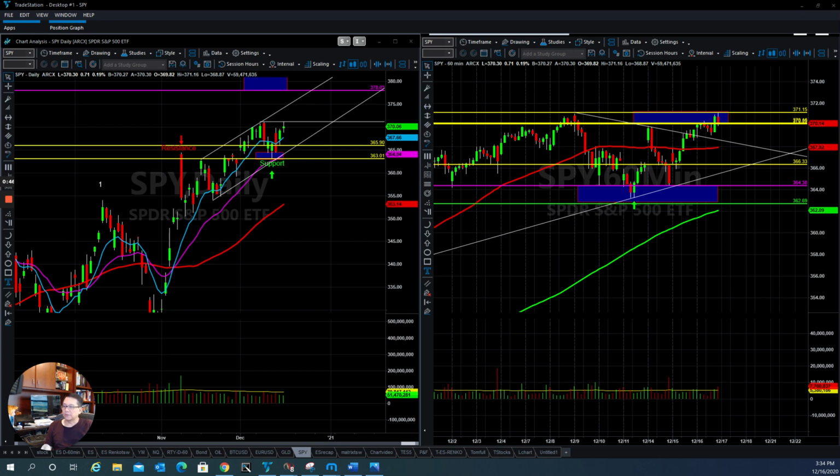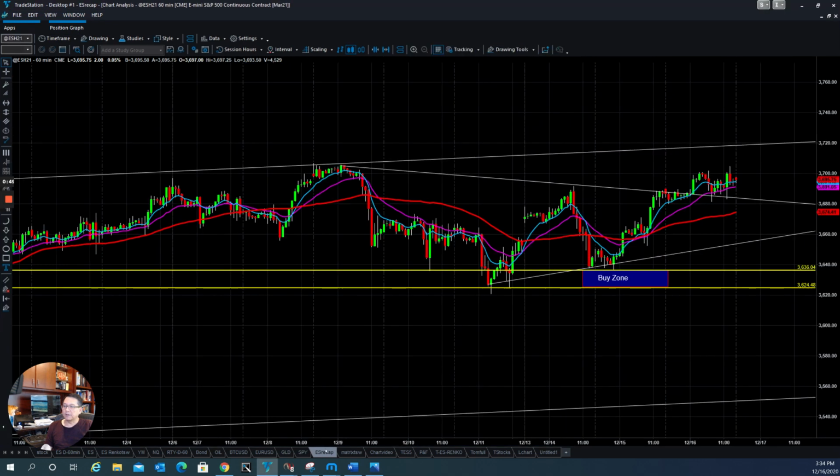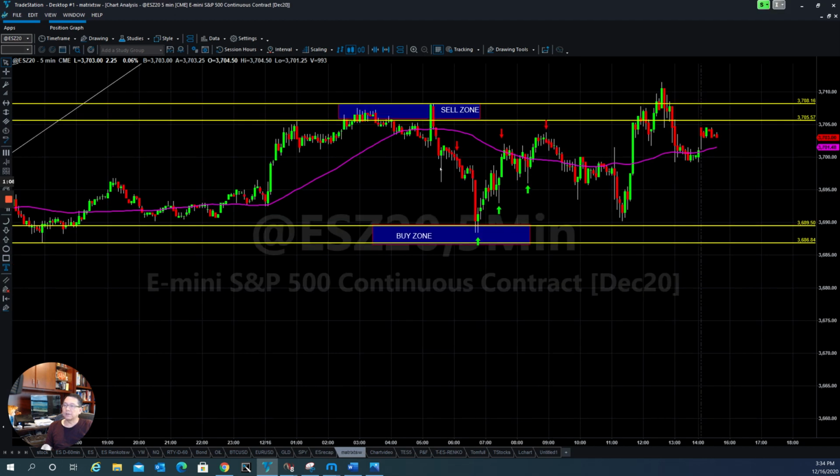All right. So if you look at the E-mini S&P 500, overall the market found a supported buy zone, and then they continued to push it back up. Today they pushed it back up, pulled back down, retested, and then still found a way to put it higher.